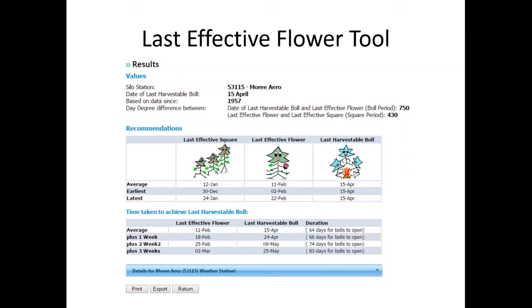I just pulled up the last effective flower tool, where we looked at the scenario of delaying your determination of last effective flower. For Moree, you go from 64 to 74 days, 2 weeks. You add 3 weeks and you're at 83 days, and if you do that for Griffith or some other areas, it's quite an amazing extension.